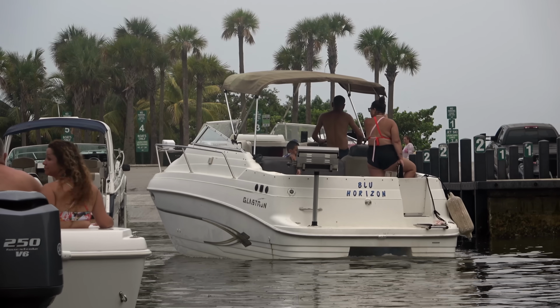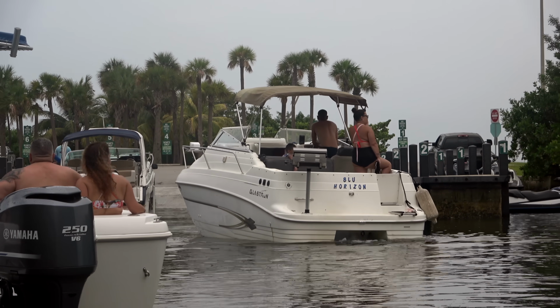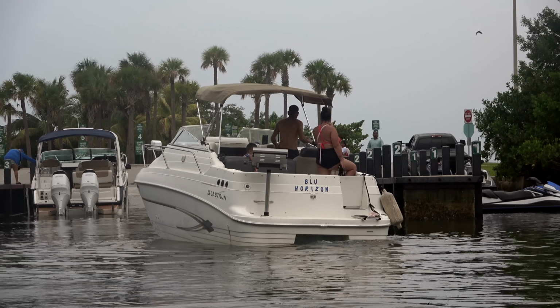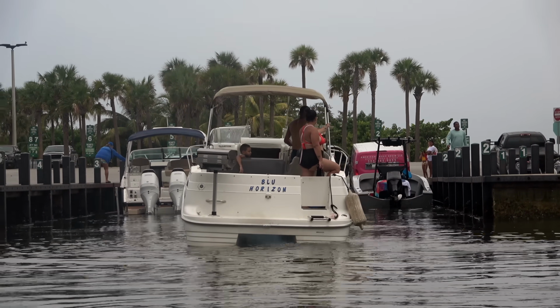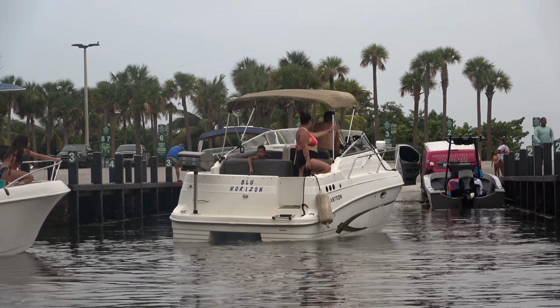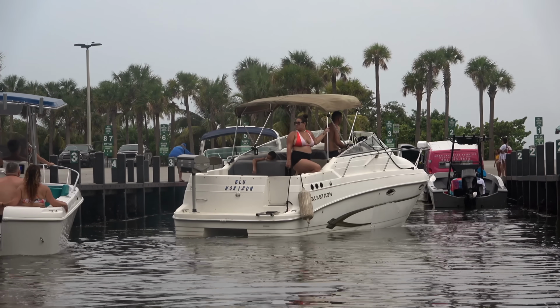So Blue Horizon misses on the first approach. They're going to come in and go after it for a second time. So Cap starts turning the wheel back toward the dock. That's going to get the bow to come around, but it's also going to kick the stern out. And he's got to watch out because that boat that was just talking to our camera is coming into the dock on his stern. As we can see right here, they got to brake check him back out as he comes too wide.